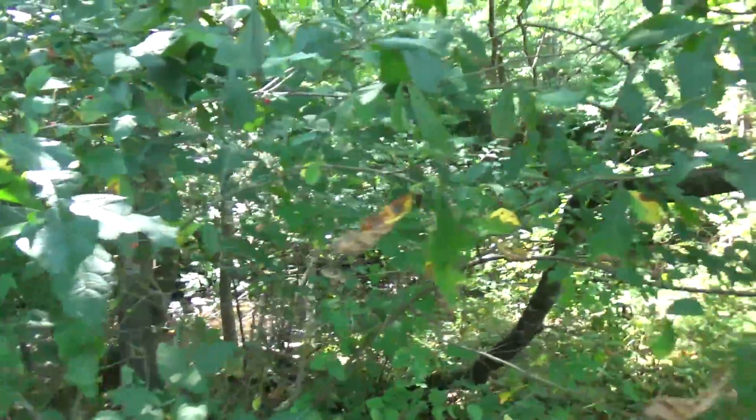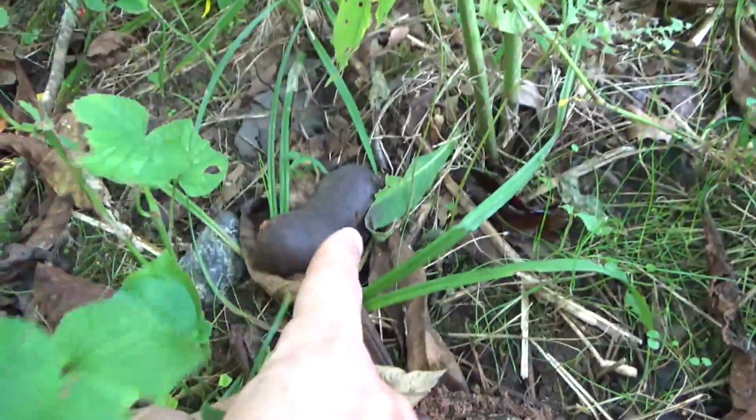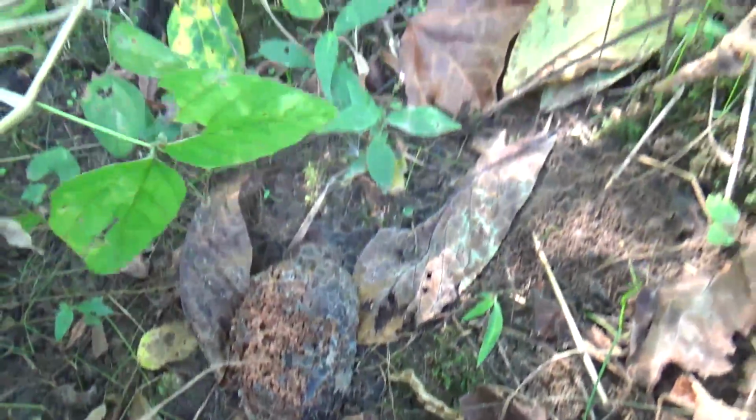Now, I wanted to just kind of show you guys all the pawpaws literally on the ground right here. All of this nasty stuff right here. Rotten pawpaws. Two rotten pawpaws, a newer one. I'm stepping in it all right now. So these trees are just absolutely loaded.